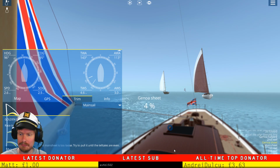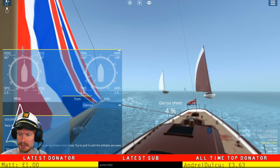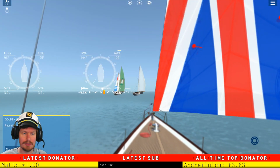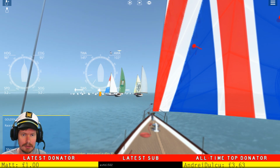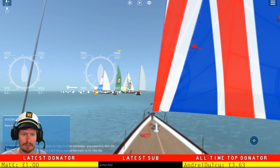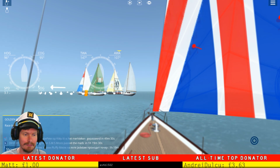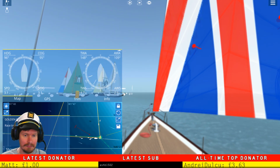Let's keep trimming these sails. Tighten the main, tighten the Genoa. Perfect, 3.1 knots, guys. Ready to round this mark here. Just gonna head straight as soon as I get round here. Just watch these guys come round. Whoa, that is a tight group up there, guys. It's insane. Not far behind though, and I have a plan.